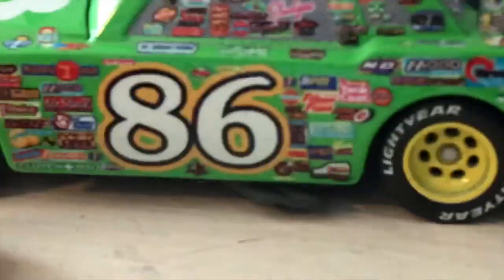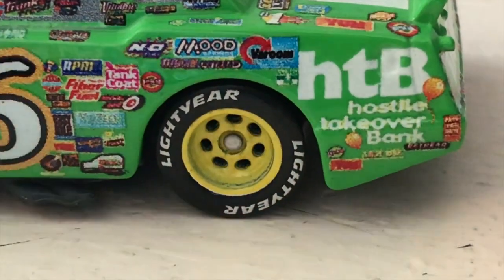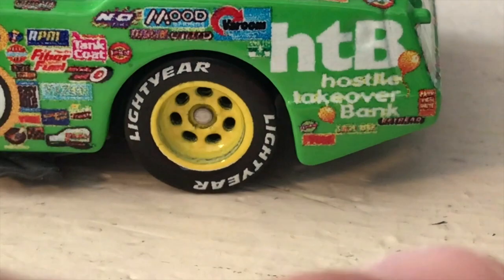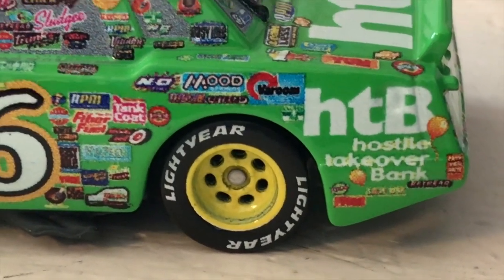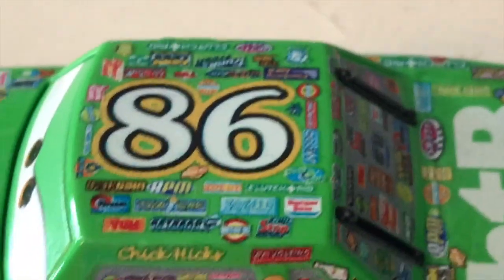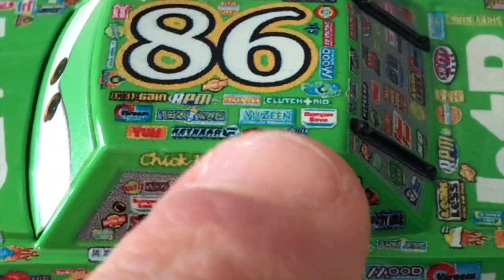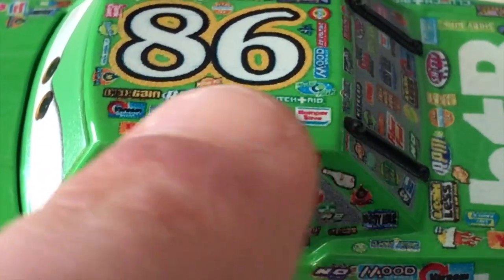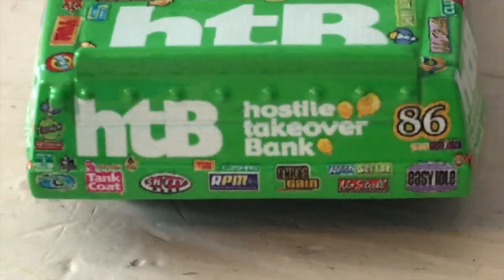He's wearing his Lightyear tires, as always. We got HTB, Hostile Takeover Bank. Retread logo there. There are just so many stickers on Chick Hicks. We got the number 86 up top with, you guessed it, even more stickers. We got one that just says Yum. Viewsing up there, Retread, Clutch Aid, RPM, Octane Gain, Spearmint, Mood Springs. Another HTB logo back here.